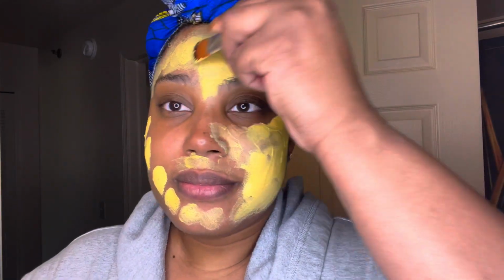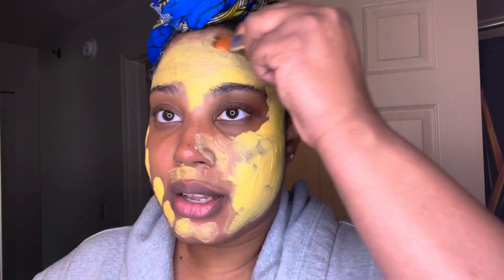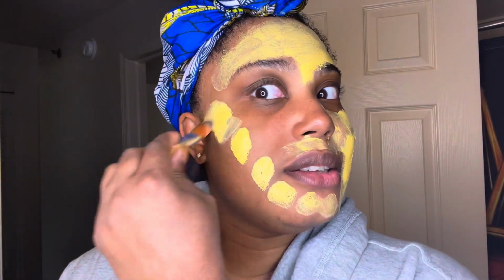This does smell like something I know, but I can't think of what it smells like. Oh, it's gonna drive me crazy. It smells good though. Like, it's not a bad smell. It does smell good. All right, so I've applied it on my face.